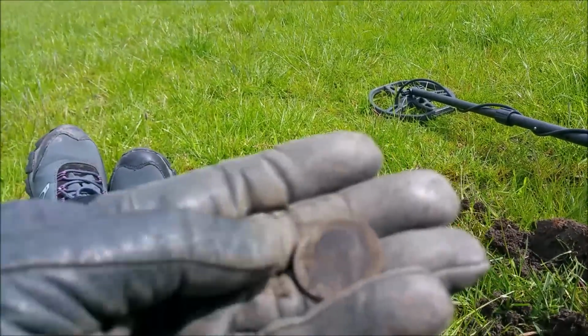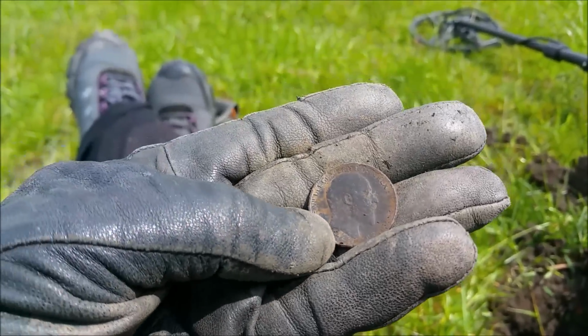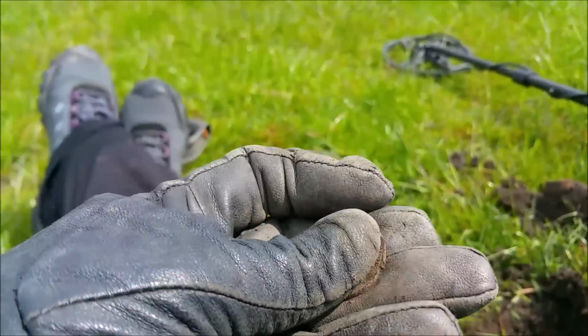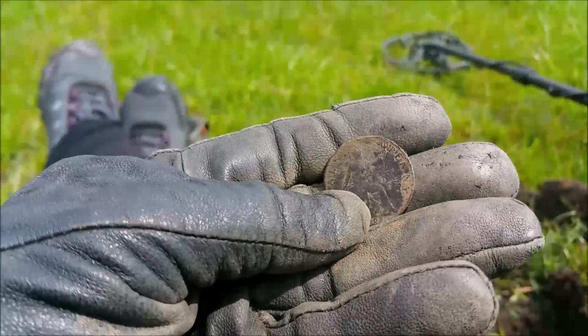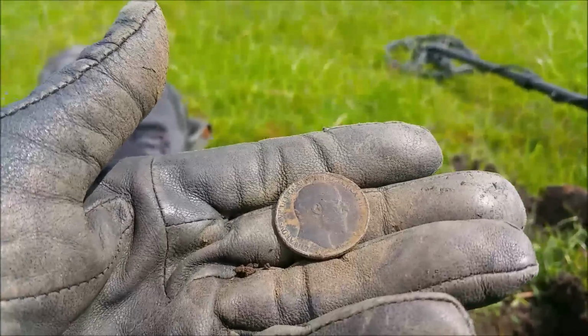Oh, first hole after me sausage roll barbecue thingy. And it's a nice Edward the Seventh. Look at the condition on that. That's lovely, isn't it? Now, he was only king for 10 years, so he's a lot better than George V, because there weren't as many of him. You see, 1908. No, he's only king till 1909. Then he snuffed it. So, yeah, that's a lovely coin.